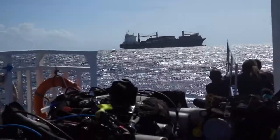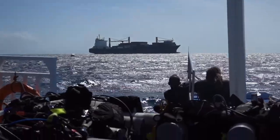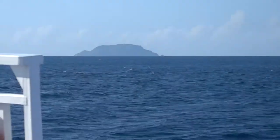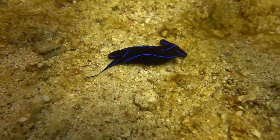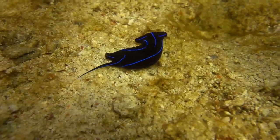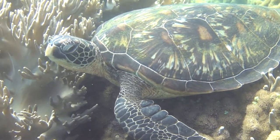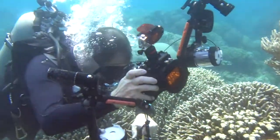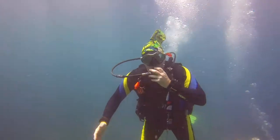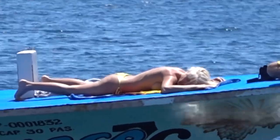This time on Next Stop, we're going to head far out into the Philippine Sea to APO Island. We'll explore the unique Philippine sport of muck diving and the small creatures. We'll see majestic turtles, do a lot of photography, blow a few bubbles, enjoy some sunny surface intervals.